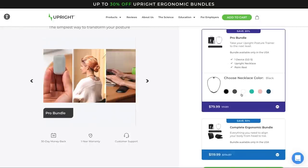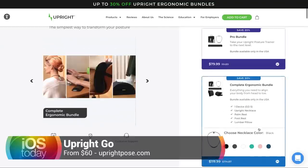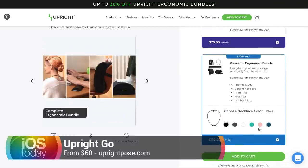And you can choose from a variety of different colors there. Or there's a complete ergonomic bundle with some extras in. Again, as I mentioned before with Anker, maybe keep an eye out and see if there's a Black Friday deal on these things or if there's a discount on Amazon at some point. But I found, honestly, just the actual device itself and the necklace have done exactly what I needed. And the necklace does make me more likely to wear this, which was something I was not expecting but was pleased to find out.